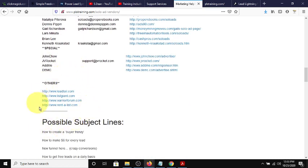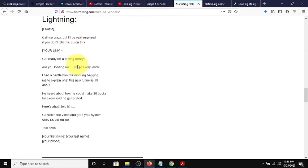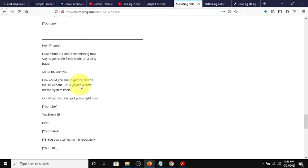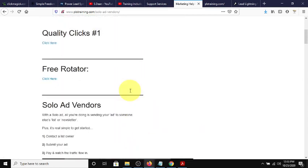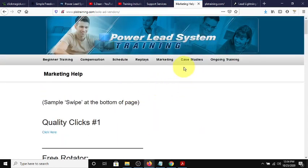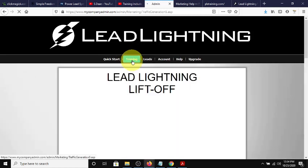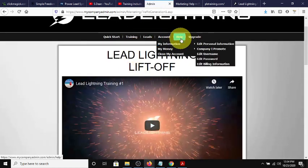Okay, there's other places where you can get traffic, and it also gives you more subject lines and more email swipes and swipes for the free lead system. All of this for $7, okay? This is the additional training, like I said, that people don't get to necessarily, right? Because they always stop at this training. They never go to help because no one likes asking for help, right?